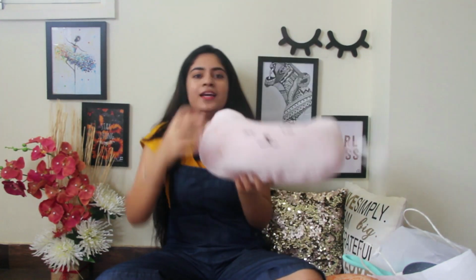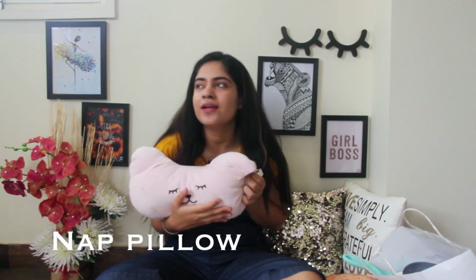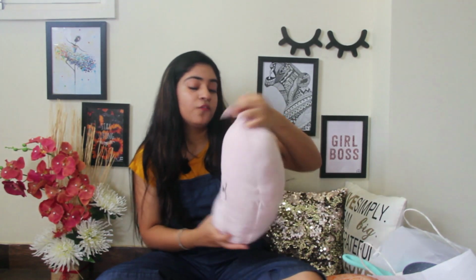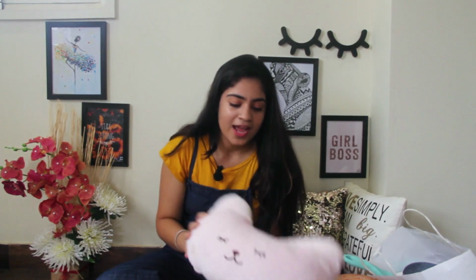Next thing is this. Yeah, I got this nap pillow. This is a very cute nap pillow and the color, oh my god, I'm obsessed with this pink, and this was around $450. How cute is this? Look at this, you guys. Now this is a nap pillow, what they call, and I think now I'm gonna take my naps more often because of the cute pillow this is. And yeah, I just love it.